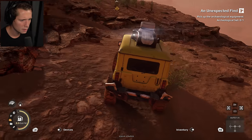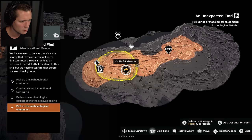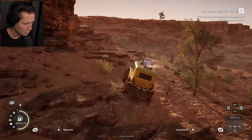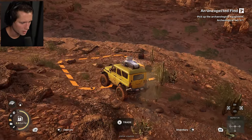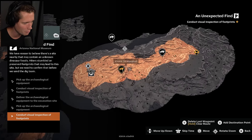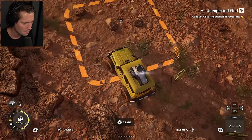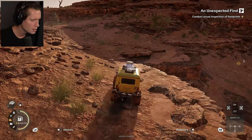make it here. Okay, I'm going to zoom out a little bit. We're also going to switch this to morning time. Give us a bit more to look at. We've got three anchor points and three jack screws left, I think, which is good. Okay. So we're going to take the archaeological tools, and now we've got to get straight across here to an unexpected find. And I bet you guys can't tell how I intend to do that.